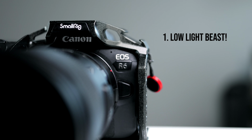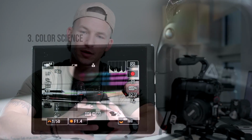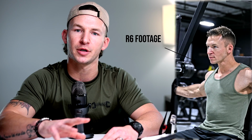3 pros for the R6: low light beast. It's got a 20 megapixel sensor, so you can still get some high quality photos. And the last pro of the R6 is the colors that come out of Canon. I went with the R6 in the Canon brand because I just thought the colors popped a little more, little less post-processing that you have to do with the Canon brand. So R6, awesome step up for anyone considering jumping into the R series of lenses.